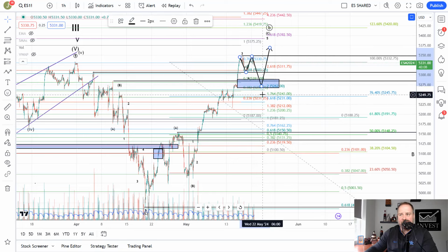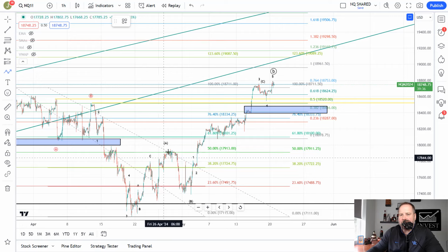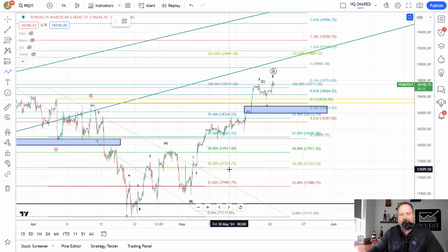However, if they do break through the blue box, the structure will be what defines what we're looking at for that pullback. Over on the NASDAQ, very similar setups where we do have a push higher here out of a corrective move off of the lows.